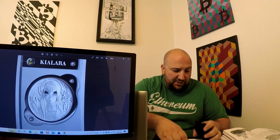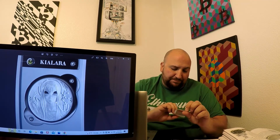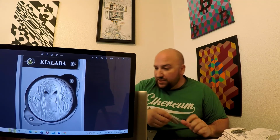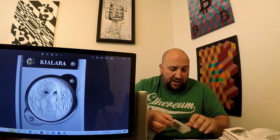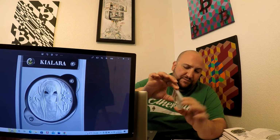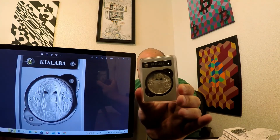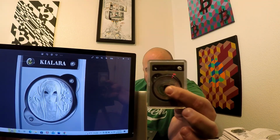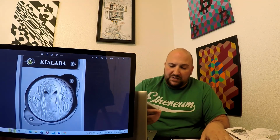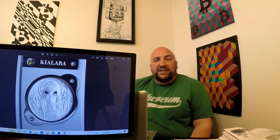It comes in this little black pouch. It also comes with the mintage number, the address, and a cleaning cloth. It comes in this beautiful custom fitted case. I will hold that up for you there. And then if you look behind, you can see the hologram and the denomination there. So this is the Kialara Exogenesis, and that is the final project up to date.